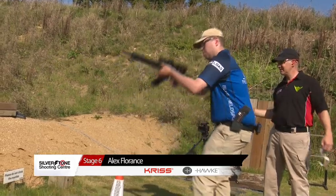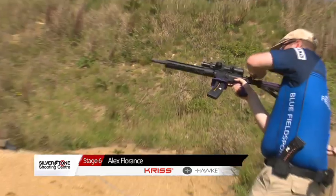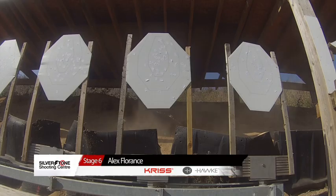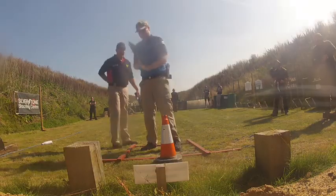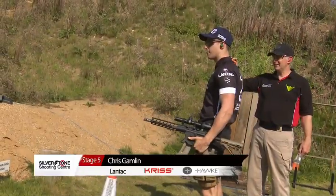Alex Florence up. Now this is the one stage you don't want a gun problem. That's probably added a couple of seconds on. But he's shot well. Recovered. Normally you have a problem like that, you sort of give up, but did well. He had 2 alphas, practically just making the same hole.